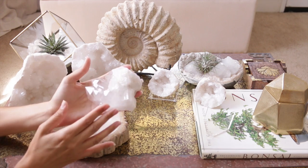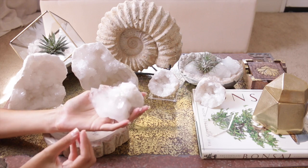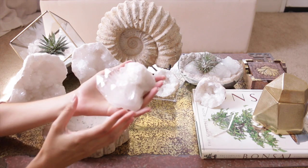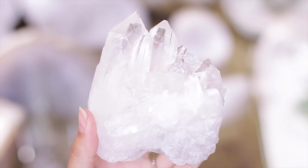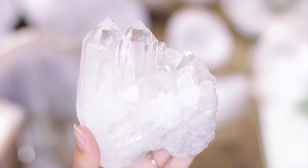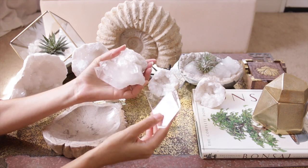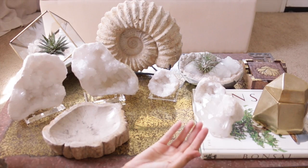I got a few different types of clusters of the quartz crystals just because they all are so different from each other and they all have different shapes and they grow in different ways and they're just really unique pieces. So this one was one of my favorites. I just like how the crystals are kind of shooting out this way and then down that way. It's just a cool cluster piece. And then this is another style of acrylic display, and it just holds the crystals really nicely. So just sort of props them up just a bit.